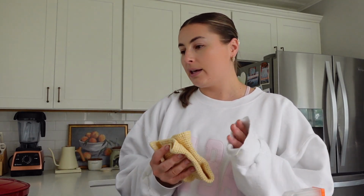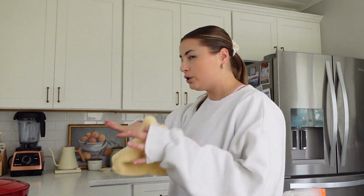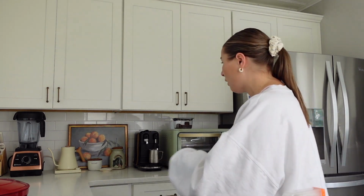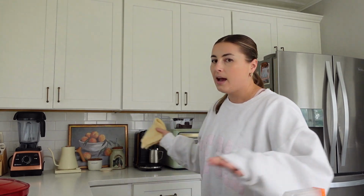So what I do for the counters, I basically take everything that's on the counters and I'll do it section by section. So I'm gonna take everything here, place it onto the stove area, or just get it out of the way, wipe all of that down, put it all back, and then do this section, take everything off, wipe it down, put it back. Behind the appliances gets kind of dusty and gross and things can fall back there. It just makes me feel a lot better when I know that behind everything is really clean.